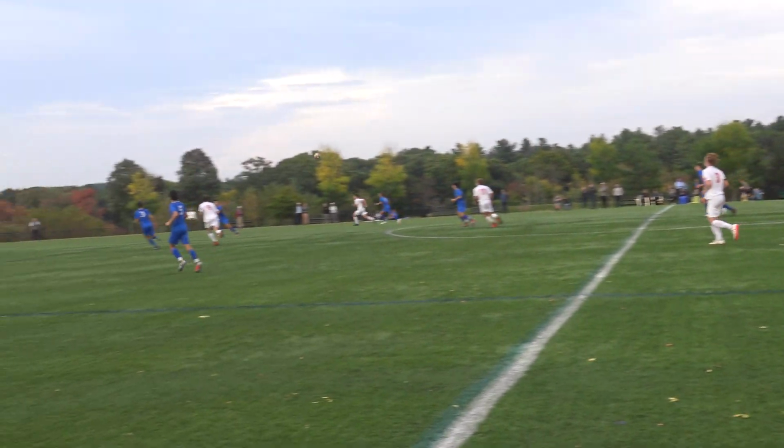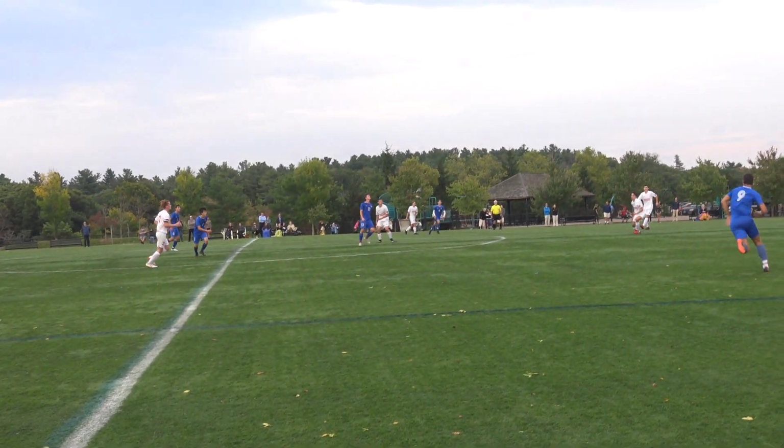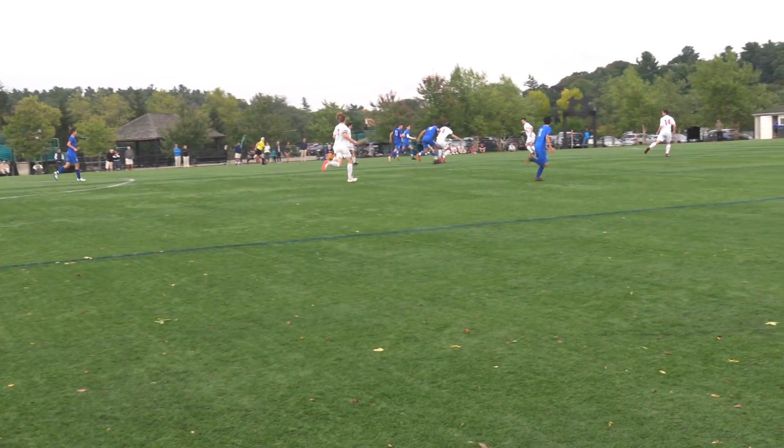2 in the center circle. He goes to the right. Mark's going to clear it. Mark to midfield. Eric off his head. Jacques after it. Hits 4. Jacques has it. Jacques to his left.